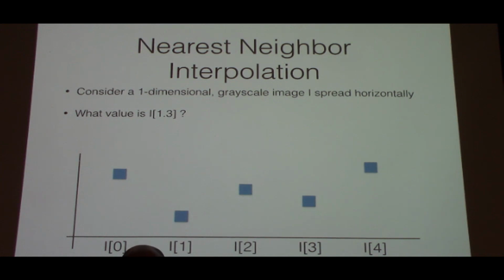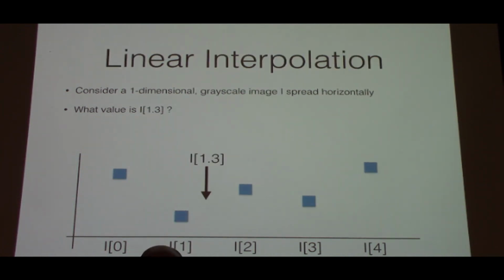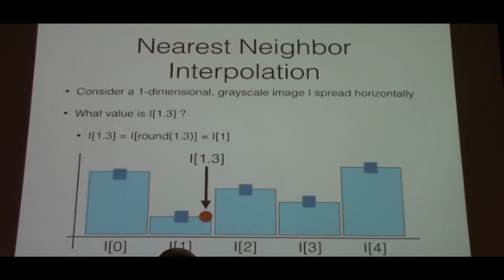The simplest way of doing interpolation is to just look at the nearest neighbor, the vertex that's closest to you. So here in 1D we have 5 values, 5 vertices, and we want to know what's the value of I, the image, at 1.3. There are actually 2 ways of doing it. There's using the distance to the closest vertex, and more commonly we just truncate or round down, and there we would say it's I of 1, and that would basically be the end. So you'd say I of 1.3 is I of 1 in nearest neighbor interpolation.